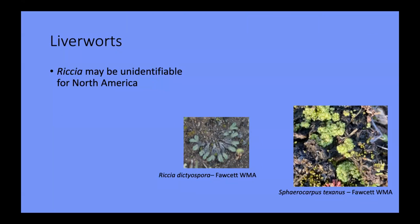We've uncovered lots of cool liverworts. This Spherocarpus texanus. I mean, some of these specimens only appear when the soils are really moist. So, you know, you've got to get out when it's wet and the weather's cool. So we found a lot of these at the Fawcett Wildlife Management Area in Palo Pinto County. It was early March. There had been some rain, and it was really cool. And so that's when you find a lot of these liverworts. They tend to be ephemeral in their presence.